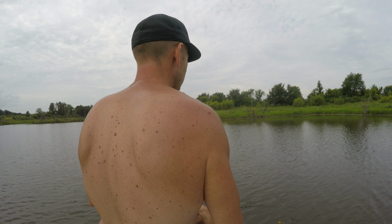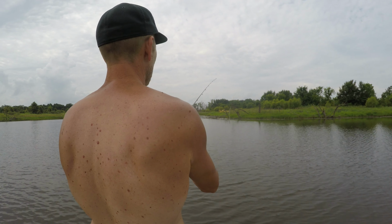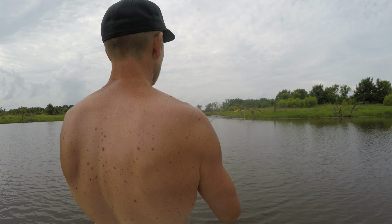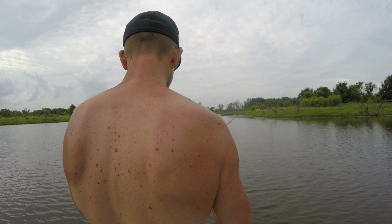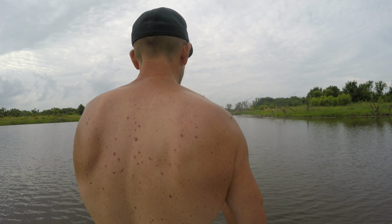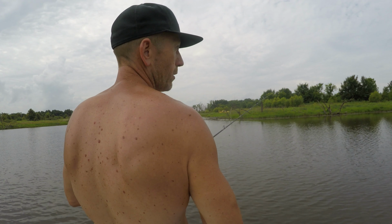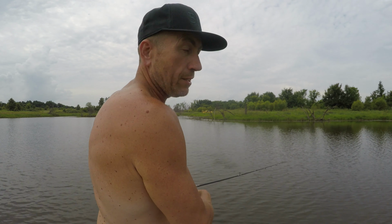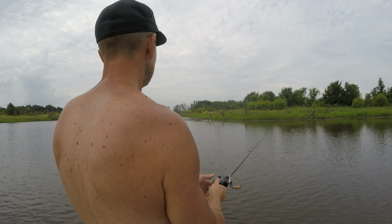Now that bass was way out here, not really up on the bank. I was probably 10 foot from the bank. So we're gonna try him out here again before we leave. But I do have to go. Seriously. It's the 4th of July. I gotta go. I gotta get out of here.